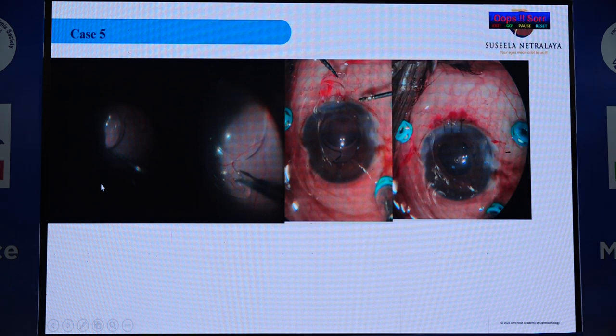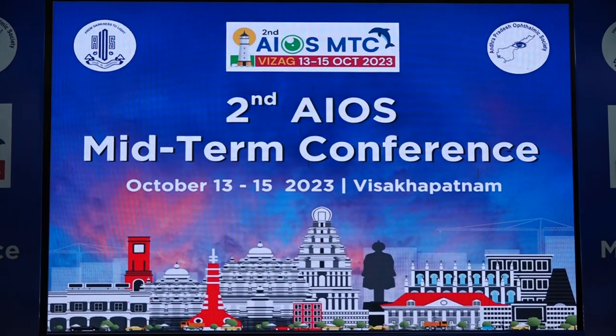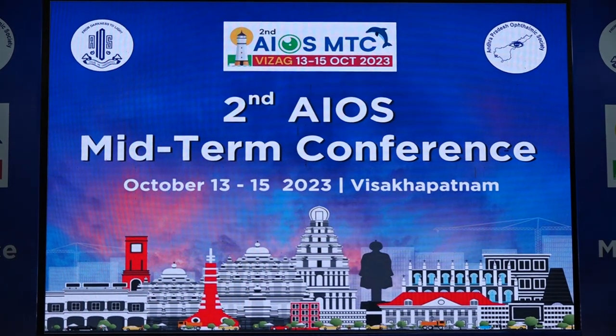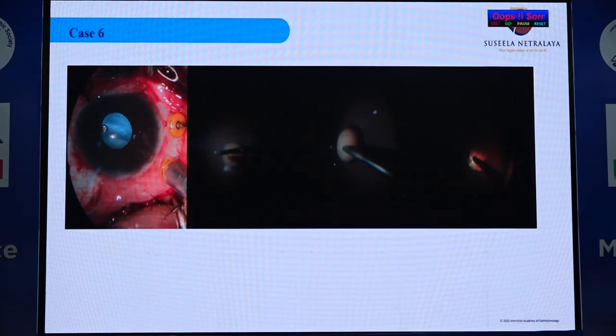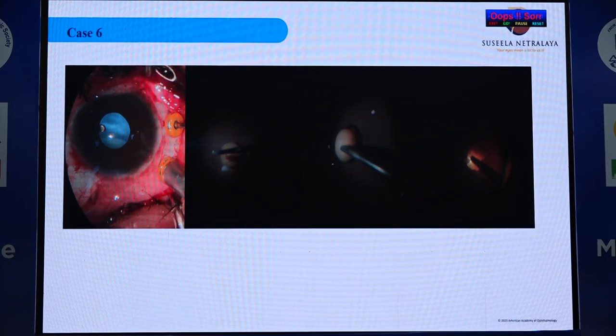These are the last cases which I just wanted to show you. In this one, you have an IOL on the retina, and you have a nucleus on the retina. So what do you do? You just have to keep your calm, close the case and send it to a VR person because they're better to deal with it. And it is very easy to deal with if the retina is attached for a retina person. Thank you.